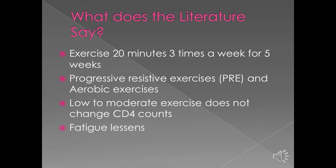So what does the literature say about exercise? The literature that I read stated exercising for at least 20 minutes 3 times a week for 5 weeks may lead to a significant improvement in cardiopulmonary fitness, body composition, and psychological status. It is beneficial for medically stable adults living with HIV. And it also doesn't increase the occurrence of opportunistic infections that usually pop up because of the suffering immune system.